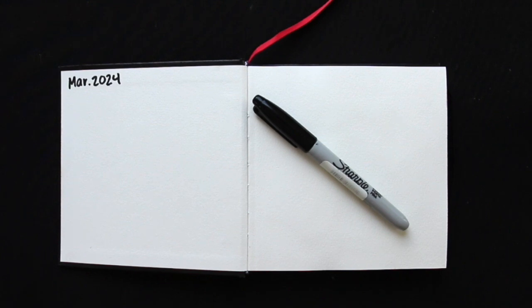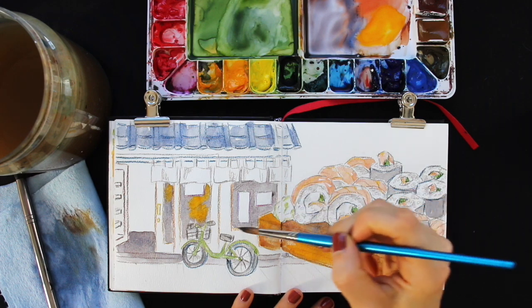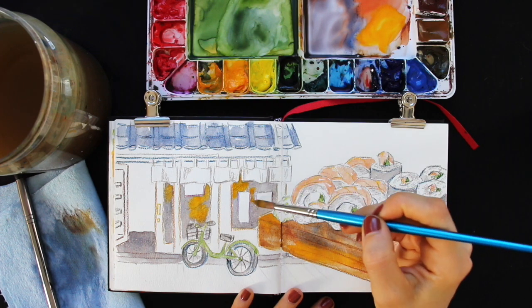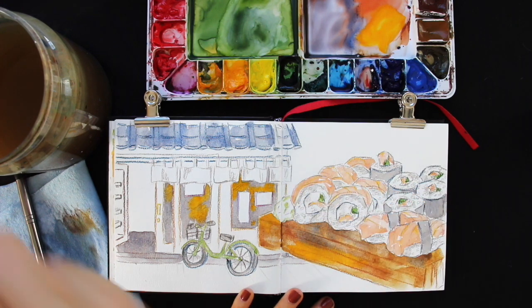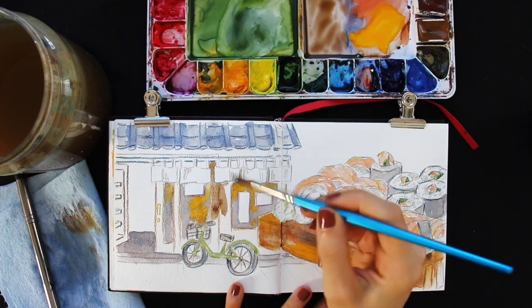You can also, of course, add a date to each spread or each page in your sketchbook after finishing up with that particular study or exploration or whatever you've created. And in the same vein, don't be afraid to write ideas in your sketchbook or little observations you've made on your pieces as you've been working through them.